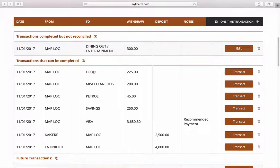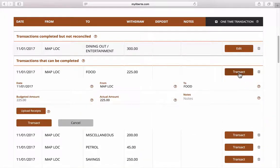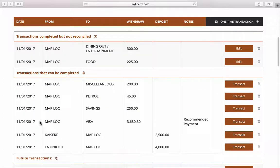and as soon as you transact it, it jumps up to this line where it says transactions completed but not reconciled. So let's finish all of the transactions for today. So we see here's food. It's asking us to take the food money out of our line of credit. Well, it's $225. Let's say we transfer that over to our other checking account and we hit transact, telling the MAP that we've done it.